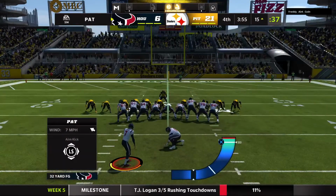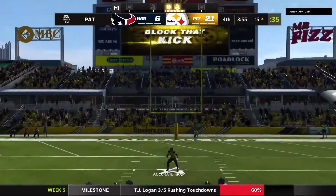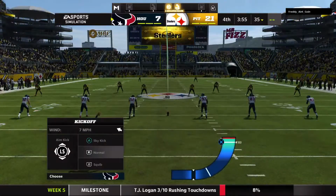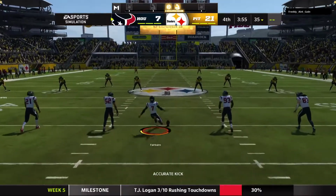And the Texans are finally into the end zone here in this fourth quarter. Extra point by Fairbairn, up and good. And the lead will be cut down to 14. So after the touchdown, here's Fairbairn now to kick it away.